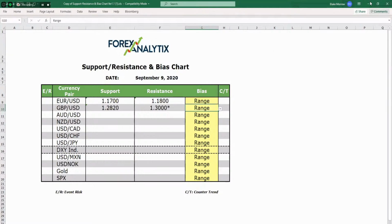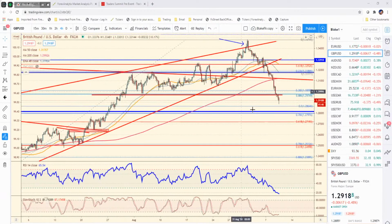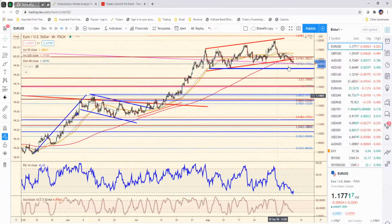We are in a range. We're not bullish the cable anymore, and the euro. I'm going to keep us in range while we're out of this channel. So just keep that in mind. All right, let's go over to the Aussie.